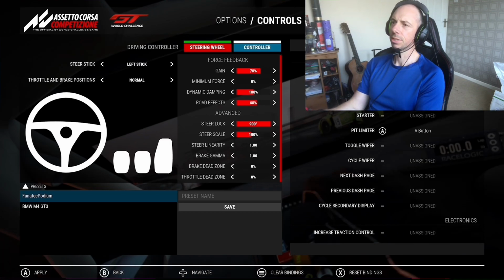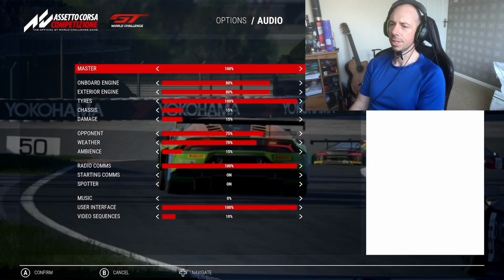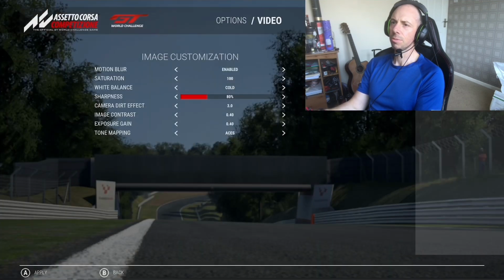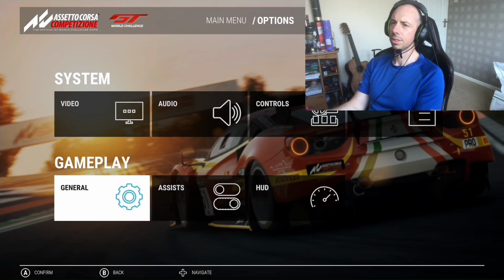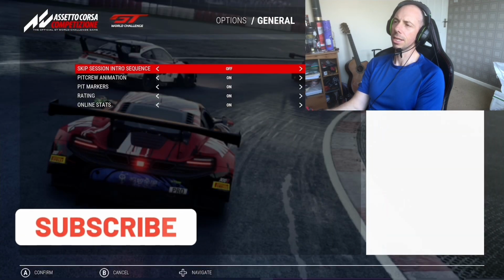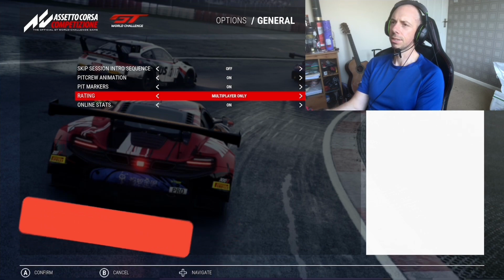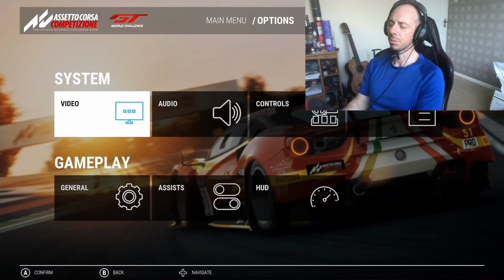So let's come into the audio again as well, something that I feel can be detrimental to how you hear what the car's doing. So have a look over those there. Video fidelity and everything, tone mapping, again that's going to be something you're going to look at yourself. In General, these are the settings I've got. Ratings are generally just on multiplayer only, because when you're racing against the AI, they can be quite unpredictable.